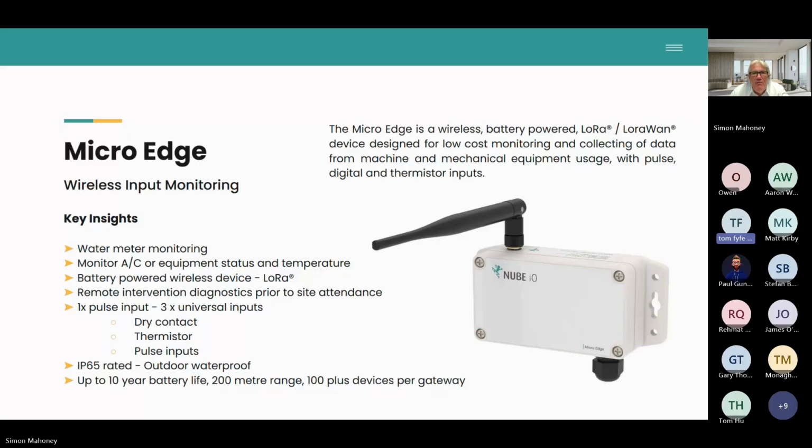We've tested it within buildings, so we can go vertically through concrete floors, and we can go horizontally. We've done that. Again, we're probably looking at 60, 70 devices per Rubik's compute, depending on the application. But this is a very, very flexible device for utility measuring. I'm going to mention it a little later as well. If you have electricity meters where it's Modbus and not pulse counting, we also have a remote solution for that as well.